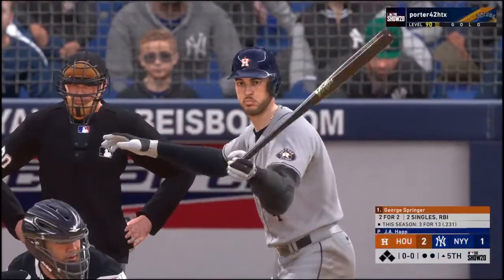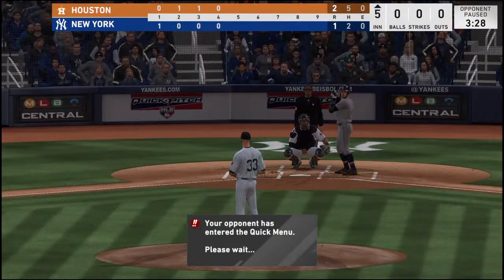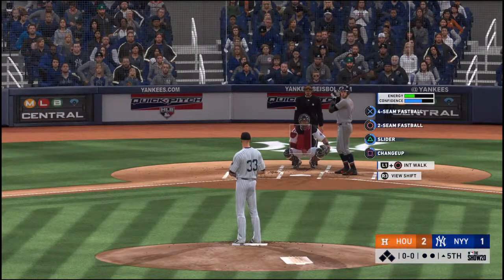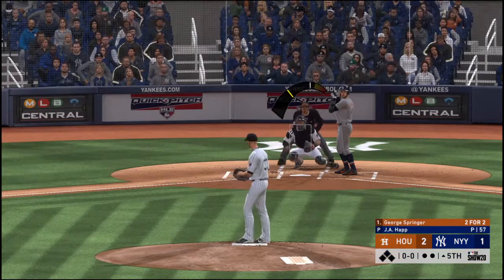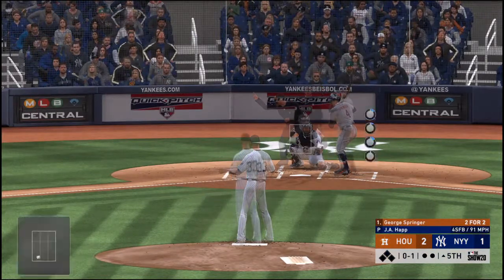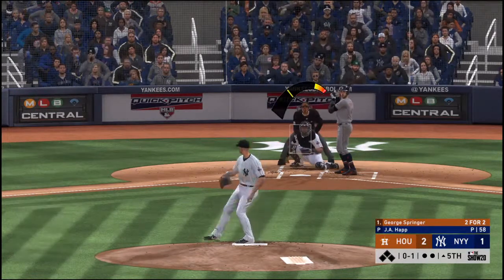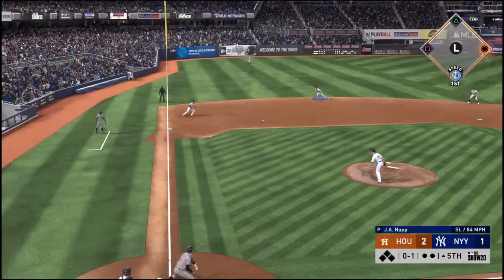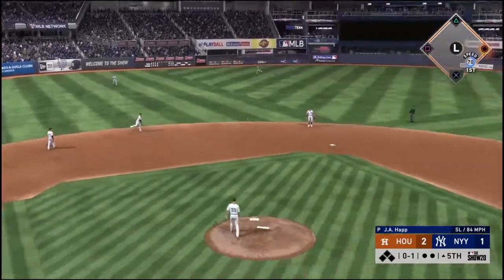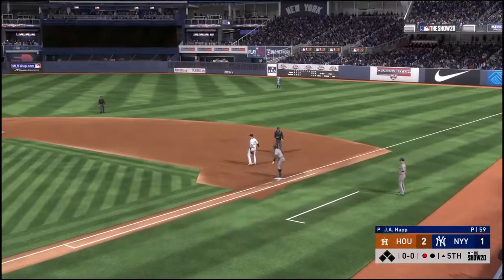Digging in, George Springer. He singled his last time up. The center fielder, number 4, George Springer. First pitch coming. Here it is. In there, and it's 0-1. Hit on the ground toward the left. Torres scoops it up, and the 5th inning will start with a ground out, 1 away.